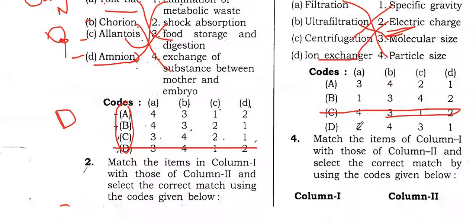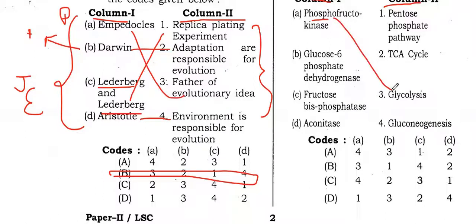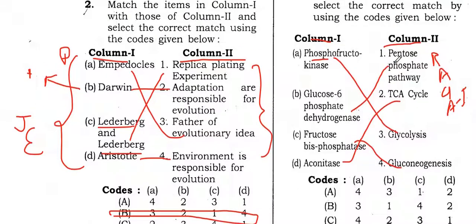Question number 4, again a similar sort of question, column 1 and column 2. Phosphofructokinase is glycolysis. It's a regulatory enzyme of glycolysis. It is an allosteric enzyme made up of 4 units, controlled by activators and inhibitors. Glucose-6-phosphate dehydrogenase is the pentose phosphate pathway. It is a cytosolic enzyme that catalyzes a chemical reaction. Fructose bisphosphatase is gluconeogenesis. The enzyme converts fructose 1,6-bisphosphate to fructose 6-phosphate. And aconitase is the TCA cycle. So the answer to question number 4 will be B.